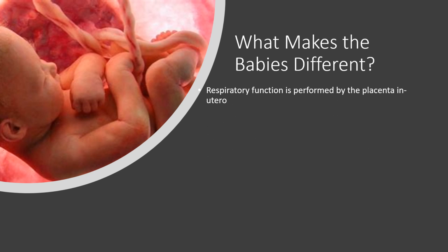So what makes the babies different? Respiratory function is performed by the placenta in utero, and that's one of the reasons why some high-risk deliveries might be looking at late and/or variable decelerations between the baby's heart rate and the contraction. So if we see a big disagreement between the baby's heart rate and the contraction, usually when mom contracts, when the uterus contracts, then we're going to see the baby's heart rate decrease a little bit, right? We're going to see a heart rate change.